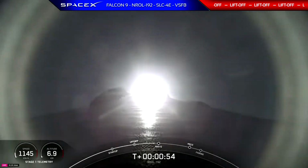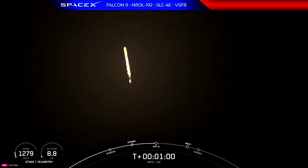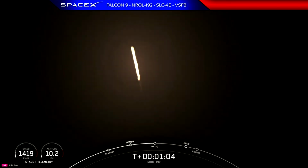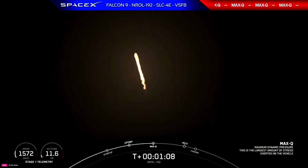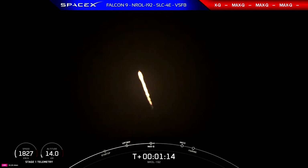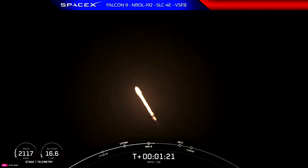Falcon 9 is supersonic. The vehicle will be passing through max Q, which is the point in the mission profile where the vehicle experiences the greatest amount of aerodynamic pressure as it ascends through the Earth's atmosphere. Max Q. And there's that call out there for max Q. Coming up next, we'll have several events happening in quick succession, starting with MECO, followed by stage separation and SES-1.